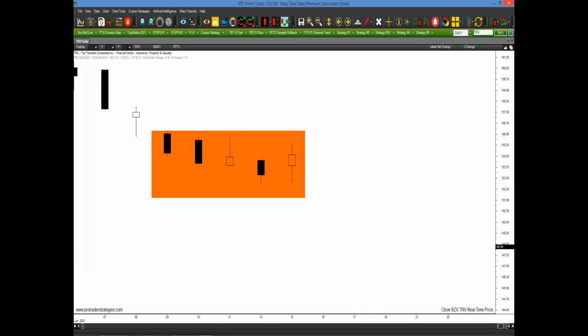How about this one? You could have scanned for TRV, Travelers. And this generated a signal to sell, a sell block, on the 9th. Now, nothing much really happened, just basically going sideways. You could have said to yourself, well, I'm glad I didn't get into this one because it hasn't really done anything yet. But if you applied the technique we taught you today, you look for the highs.